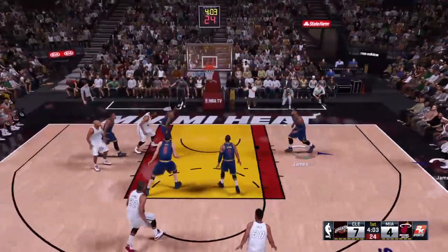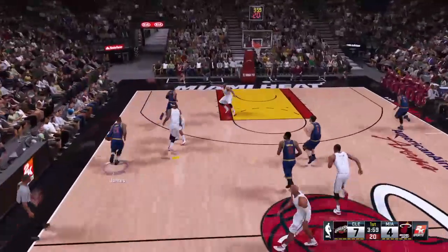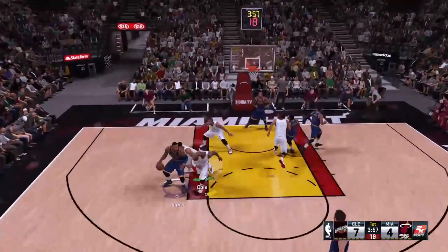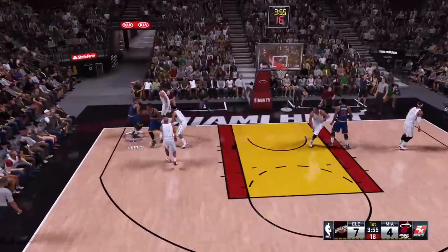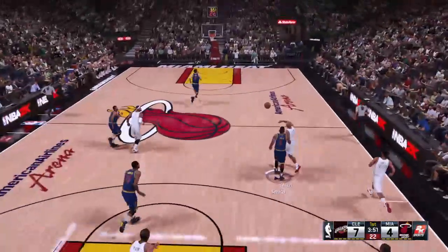LeBron, that's a two-pointer. That's short off the rim. That's now 4 misses on their first 5 attempts. Still trying to find the rhythm and flow here offensively. Here's LeBron. The shot, no good. And it's Miami the other way.